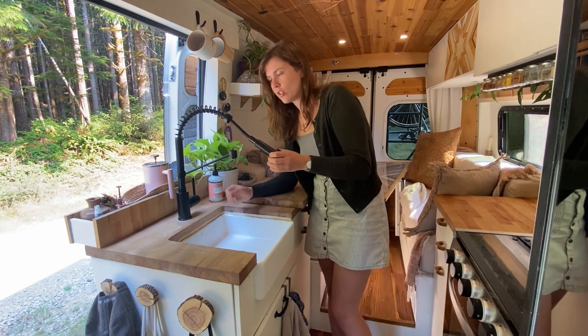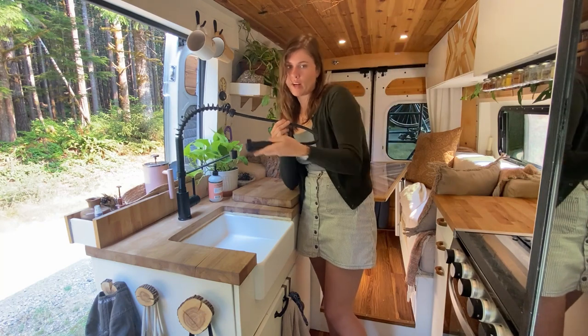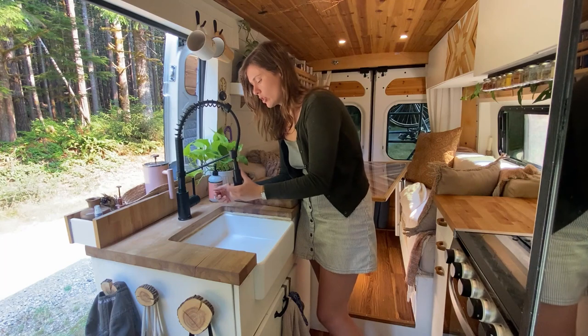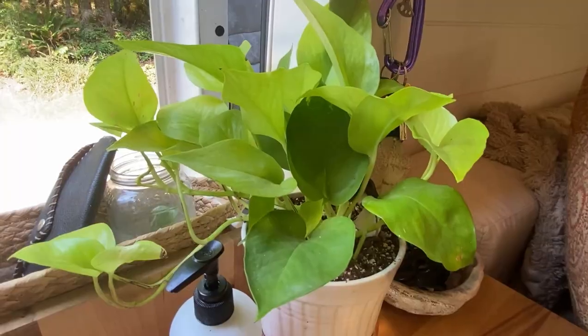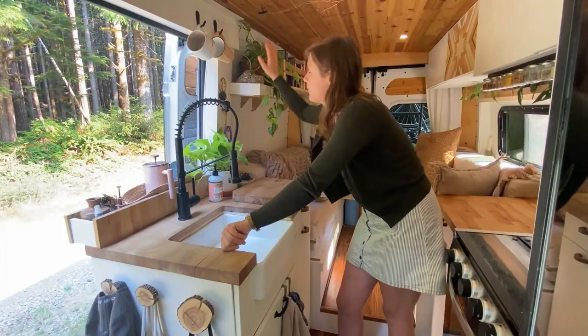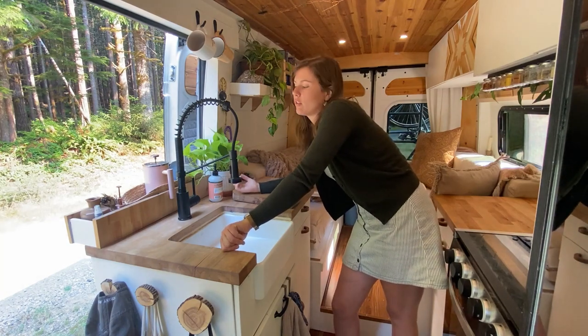One of the best features of it is that it has a really long hose. And so if you want to shower out the side of your van or wash off your feet, especially if you don't have an outdoor shower, this really comes in handy. It's also really helpful for me when I water my plants, and I have a few different plants in here, and it reaches this philodendron all the way up here. And so I really do like it for that reason.